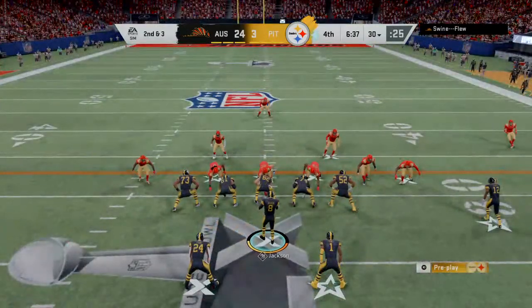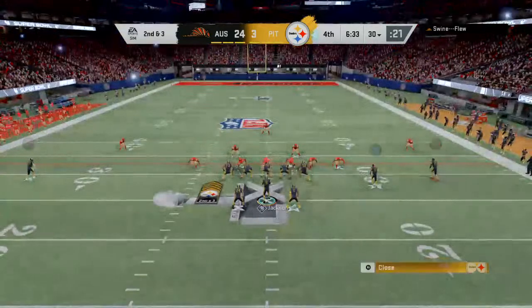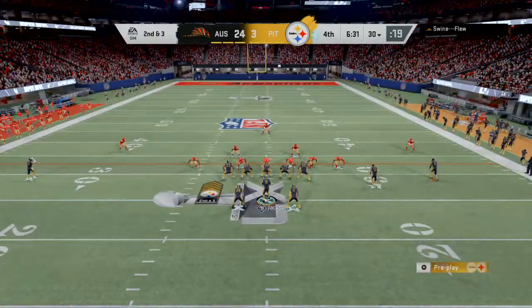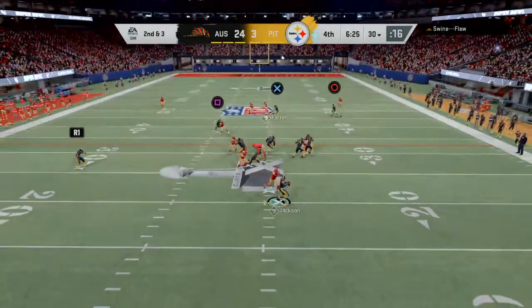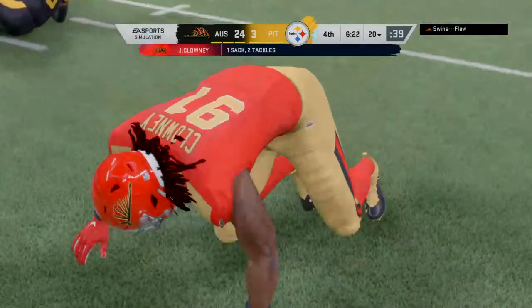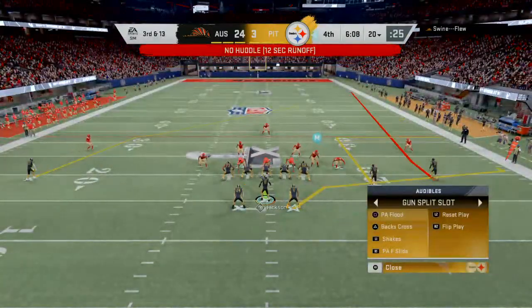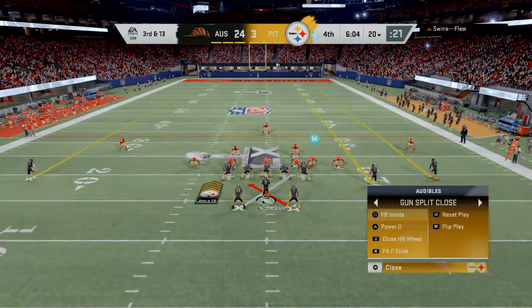So they'll come up after the gain of 7 on a 2nd and 3. 56. Check 56. To throw is Jackson. Nowhere to escape, and he goes down. Jadeveon Clowney. Credit him with a sack as he buries him for a loss of 10.